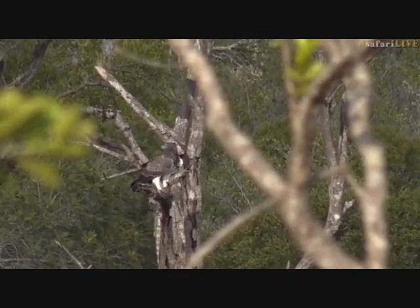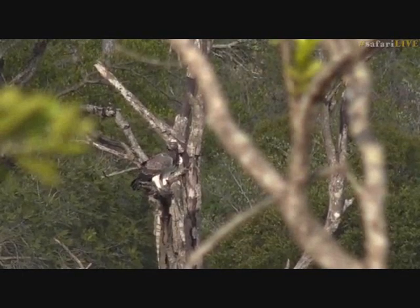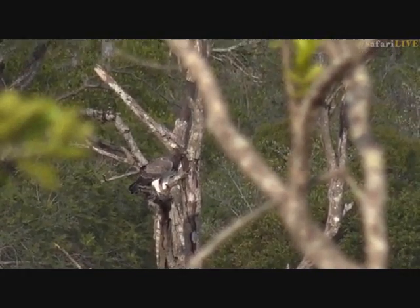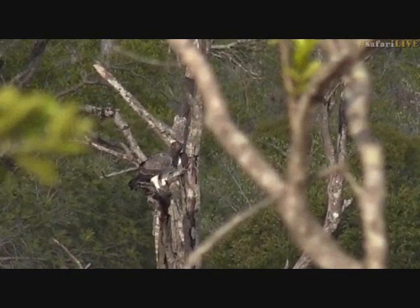And like I said, it was eating what looked to be a rock monitor lizard. It could have also been a girdled lizard, but it was from a distance. It just had a very long, thin tail, like the monitor lizards do have. Let's see if it's going to eat anything.